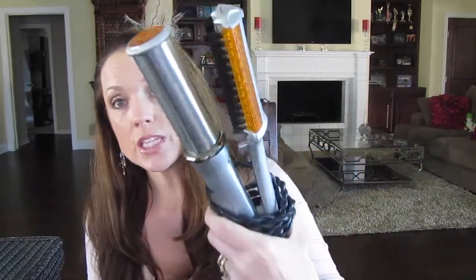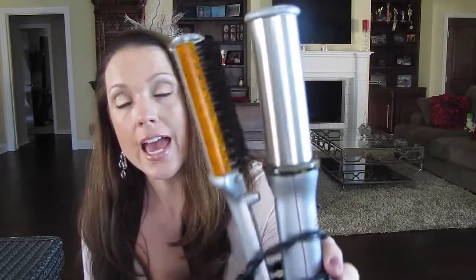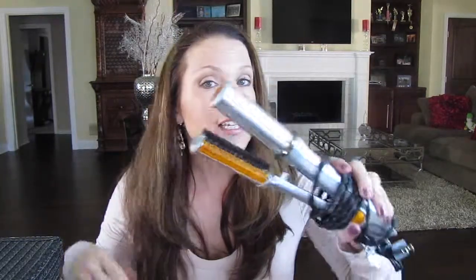And I have been using this. It is called the InStyler. And I love it. Now, it's not a flat iron, obviously, so you're not going to have perfectly flattened hair. But it gives you just enough and a nice sheen on your hair. And then, of course, it curls the ends just a tad.